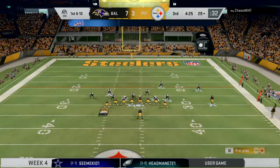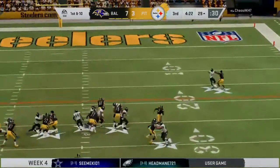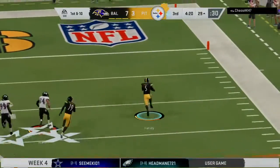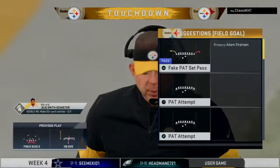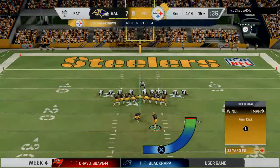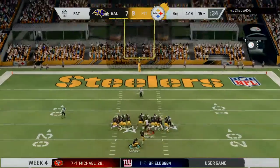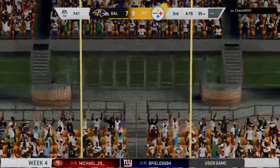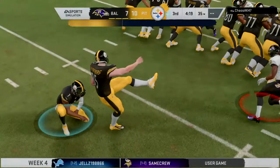They'll run on first down. Harvey. There he goes, right side. And he's going to take it in for a Steeler touchdown. A great play there. His first touchdown on the year. And the Steelers have taken the lead. Point after, right down the middle. And the lead is now 10-7.